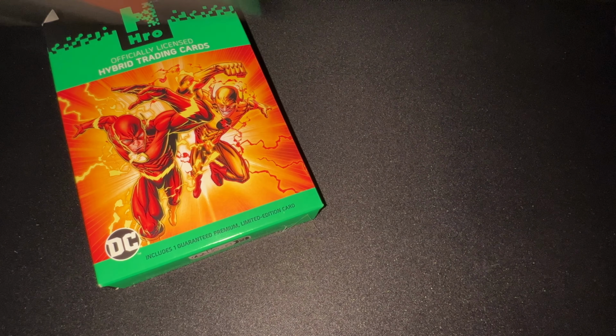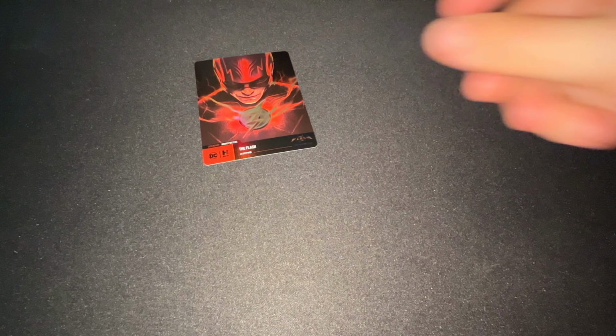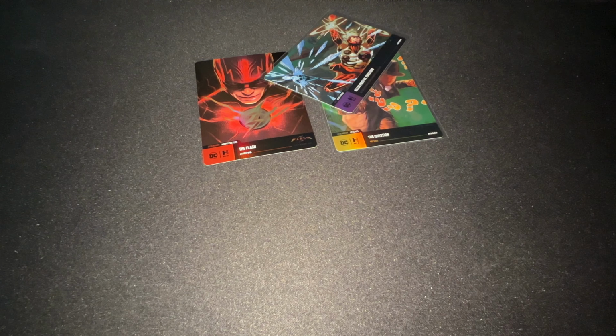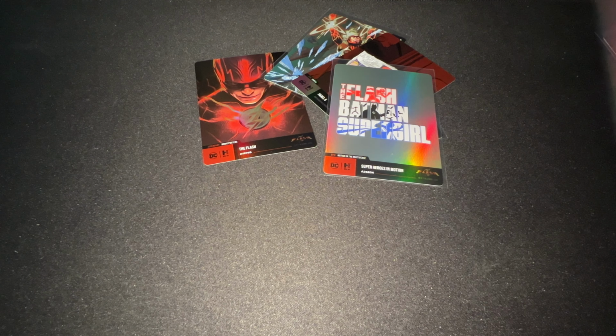HRO trading cards, that was a terrible, terrible box full of terrible, terrible cards. Let's just go over some of the shinies that we got. So we got The Flash legendary. We've got the Legends, The Question. We got that, we got that. We got this. We got the panel.